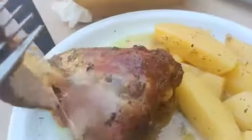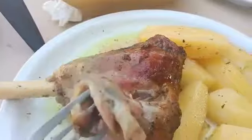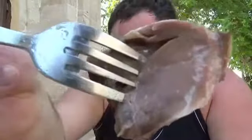So now, it's time for the Platanos village sniffy sniff. The smell is insane, guys. It's oily, herby, lemony, lamby. Here we go. Mm. As soon as you bite into that lamb, it's just unbelievably soft. Just falls apart.